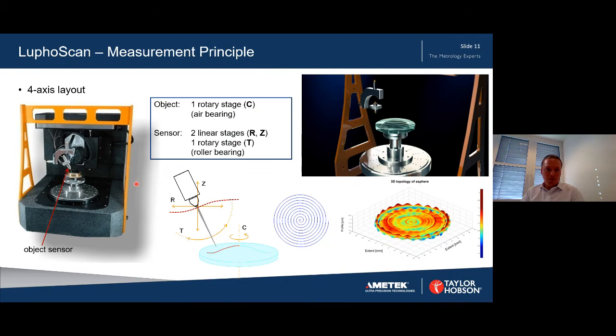Here you see a very old picture of one of the first systems. You see the axis layout. We've got one air bearing spindle rotating the object and one linear stage moving the sensor group left and right, one linear stage moving the sensor group up and down, and an additional rotary stage to tilt the sensor. Like this, we are able to move the object probe over the surface, following the design shape of the lens, equidistant and normal. While we are doing this and rotating the object, we're doing a spiral scan on the surface and get a full 3D map of the actual target comparison.